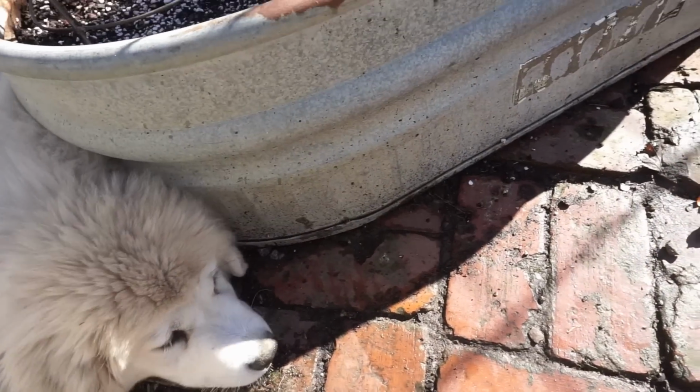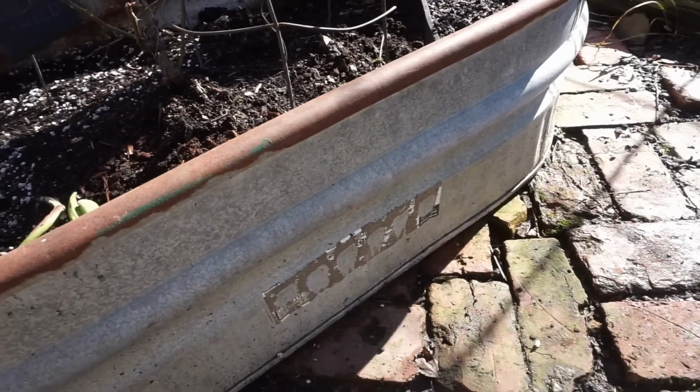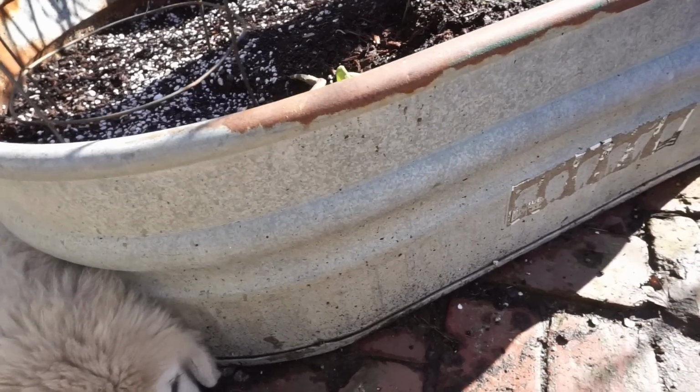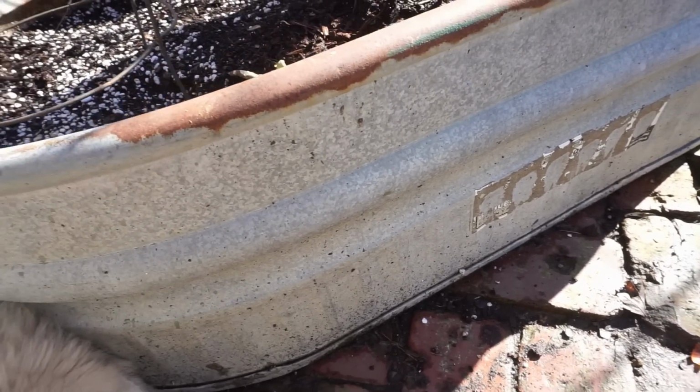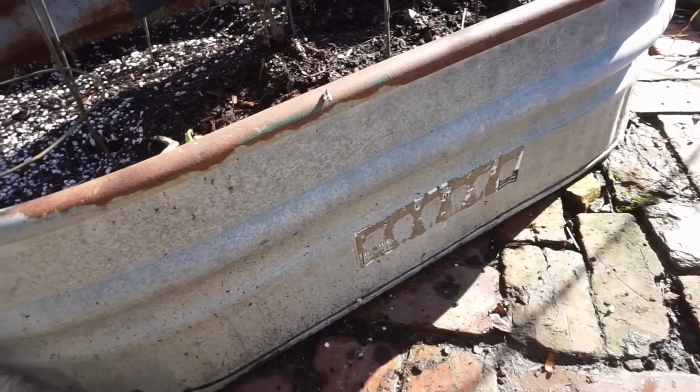Using these old galvanized horse troughs, this one I used for my sheep, actually, for many years, as raised beds, I make great raised beds. The problem is you've got to drill a hole in the bottom, and it seems like such a waste to do that to a trough.